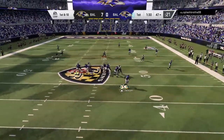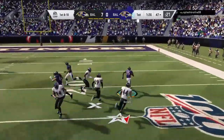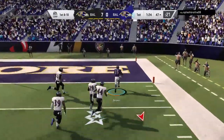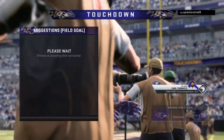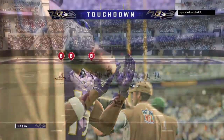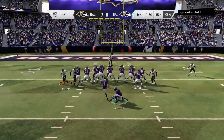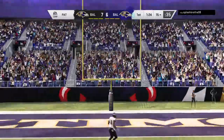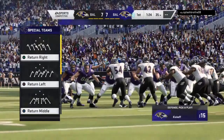From the gun, it's Jackson. Flushed out right. This will be caught by Brown. The 20. And all the way in for a Ravens touchdown. Marquise Brown, 47 yards, as his guys are on the board here in this first quarter. Tucker able to connect on the extra point, and we are tied at 7.